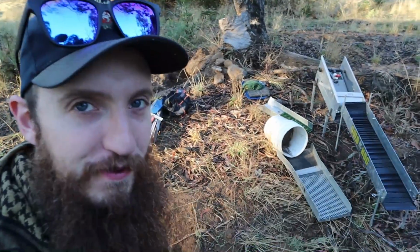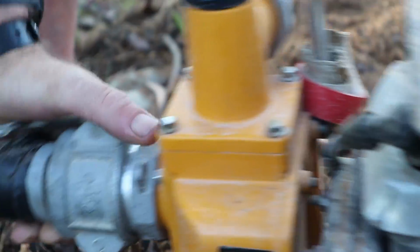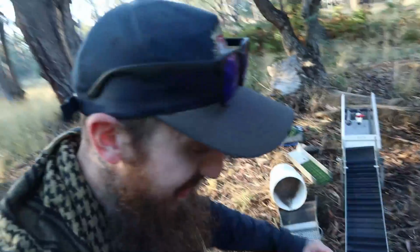This is all the constituents of our long tom. We don't have a full setup, so we've got to sort of bodge it together and just make it work. You know, the good old Aussie way of doing things.